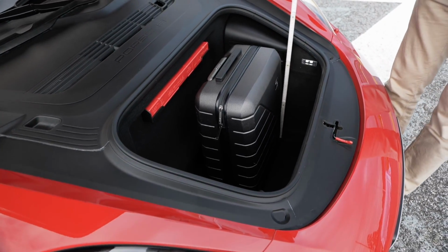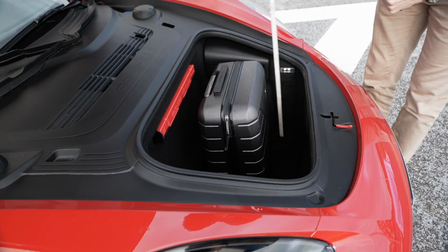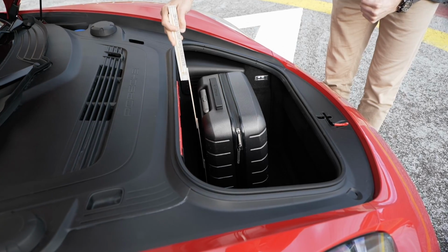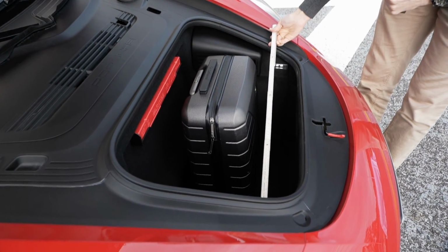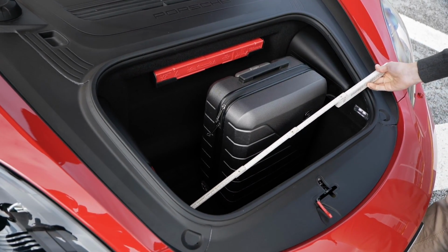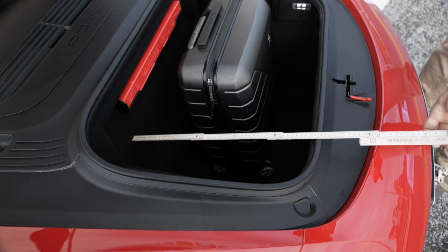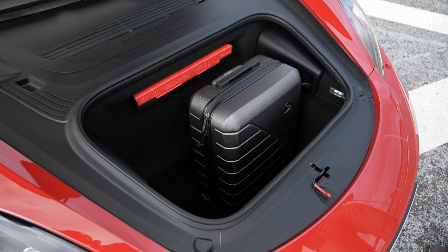So this is a height of, in the front, about 46, 47 centimeters, and in the rear a little bit less than 60. And the width here is about 70 centimeters. So it's actually quite cool. And the last here, 46. So you can get along with that actually pretty well already in the front.